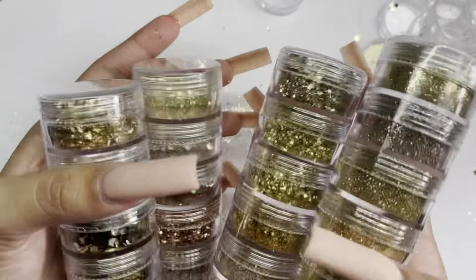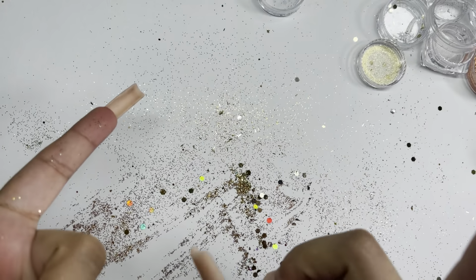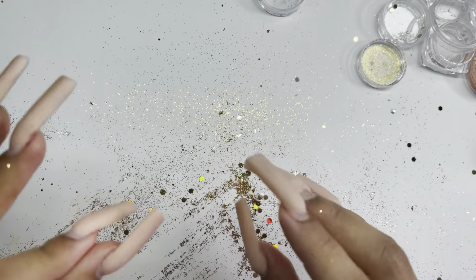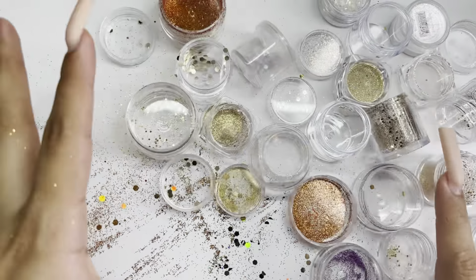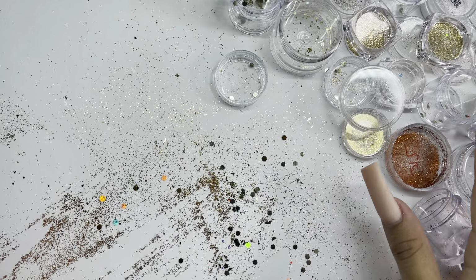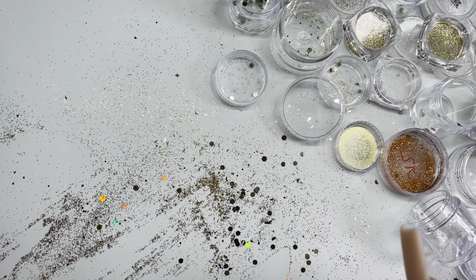So yeah, these are my golds, and I do have a couple here extra, but now I'm going to go ahead and clean really quick so I can get started on my whites and my silvers. I'm really, really excited. As you can see, I have a whole bunch of now empty containers, so I'm getting rid of them as I'm going by the colors. So I'm going to go ahead and get rid of these and show you guys me doing the whites and the silvers.